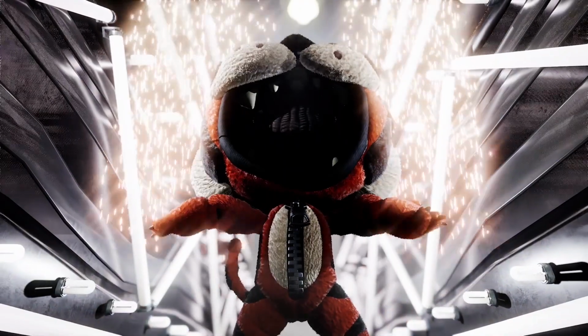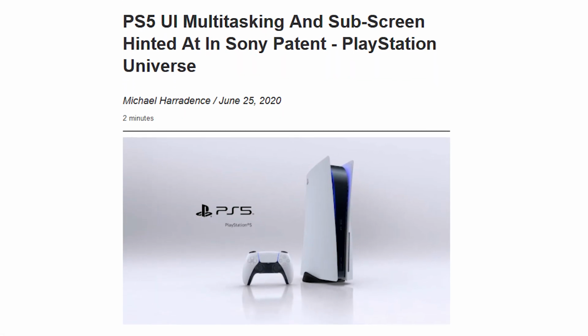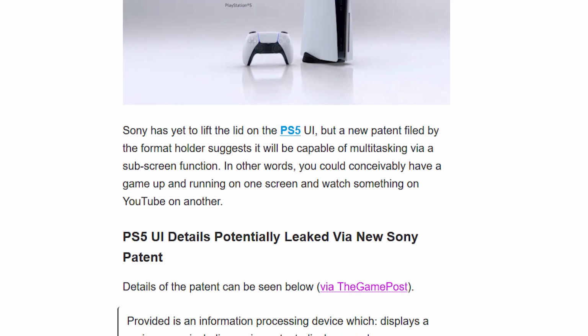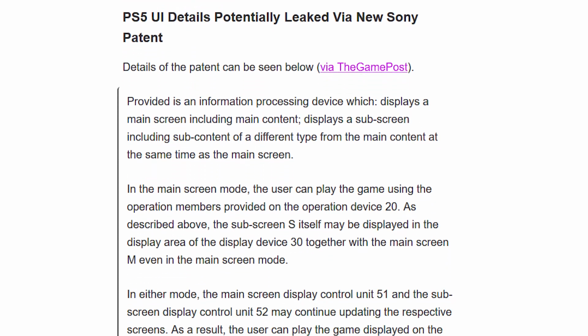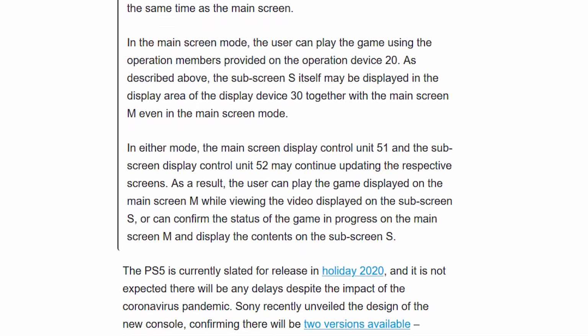Now let's get right into it, starting with the PS5 UI patent. This comes from PSU.com, titled PS5 UI Multitasking and Subscreen Hinted At in Sony Patent. Provided is an information processing device which displays a main screen including main content, displays a subscreen including sub-content of a different type from the main content at the same time as the main screen.